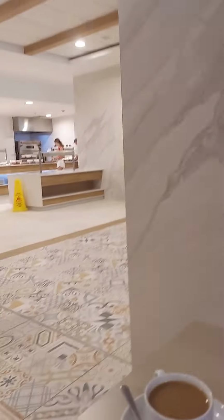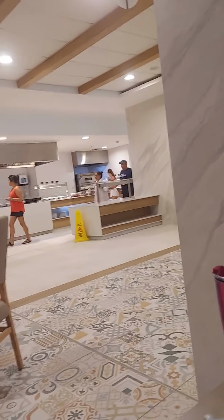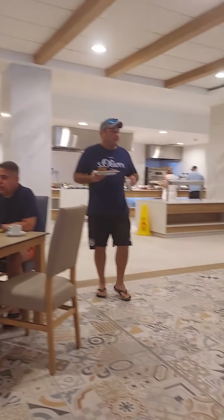The food selection, guys, is not great. They don't have any bacon. We ain't happy this morning. So, you know, it's literally almost the only ham I partake in eating, and they don't even have it.